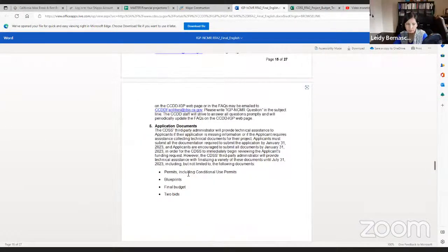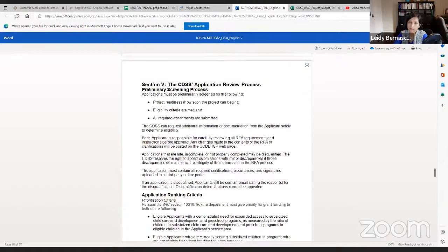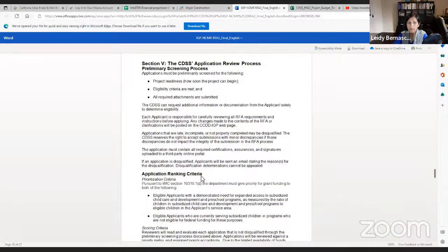Oh, also the application, they will ask you permits. According to this, it says that the technical assistant will finalize. Okay, so they're gonna have a technical assistant. That's good to know. For you to submit or show, or ask questions about your documents, and that's gonna be available after July 31st, 2023. So this time, they got way better. They have more help. That's awesome. For the permits, including the conditional use permits, blueprints, final budget, and 2 bids. That's awesome. So if you guys have any questions, just make sure that it has to be before July 31st, 2023, and they're going to be able to help you.